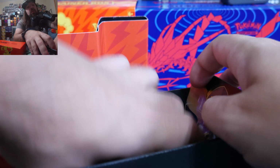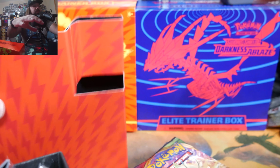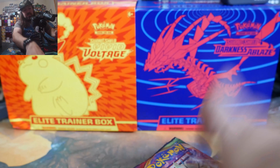Three-way with three Elite Trainer Boxes, eight packs apiece, and let's see what can be done as we get everything over here to be cleaned up later. Eight packs. Let's do it.